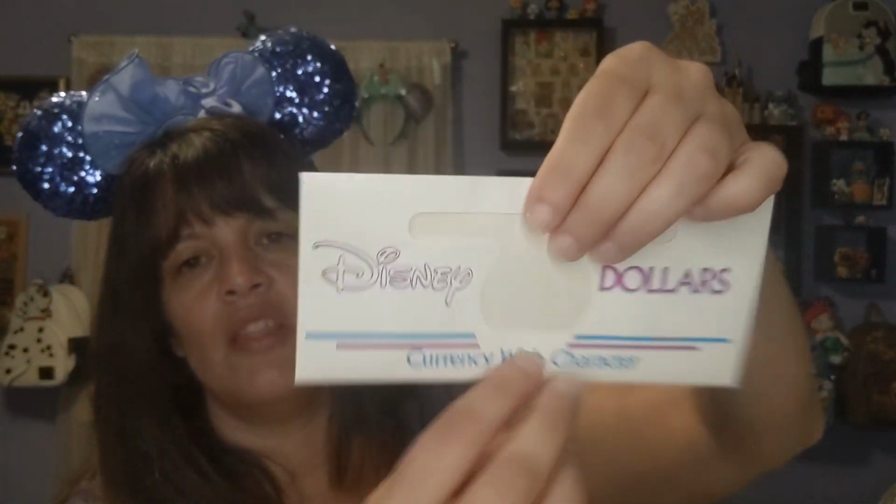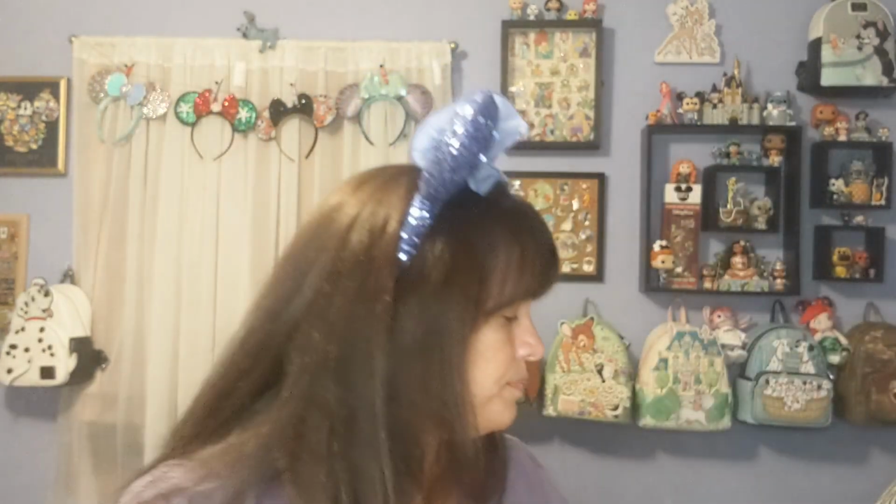But when you bought the dollars at the parks, you would usually get them in this. This was what they would come in. So you'd have a whole bunch of money in there, and it was like currency with character. They would come in here, and you would see it in here. So if you wanted like 100 ones or something, they would put it in an envelope for you. So I have a couple of these as well.